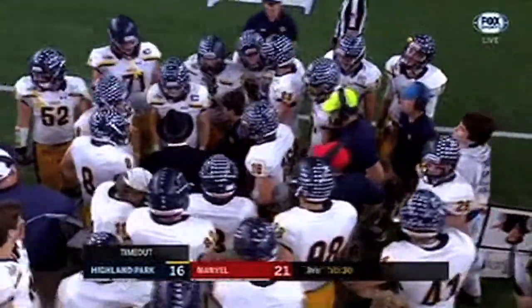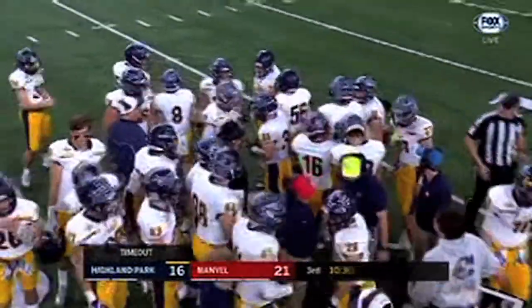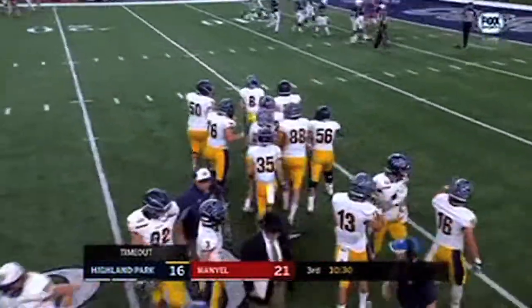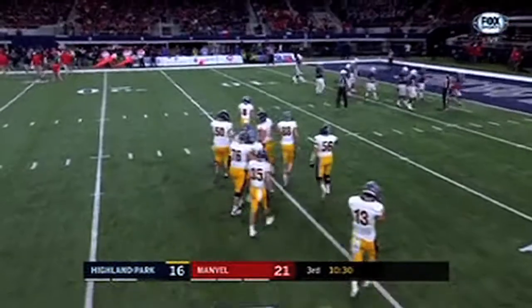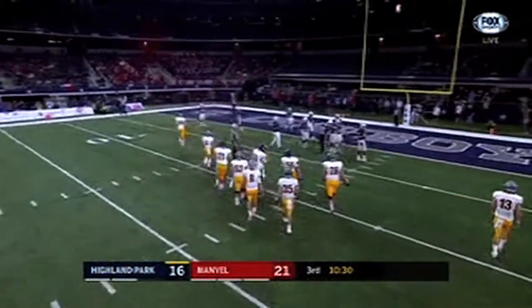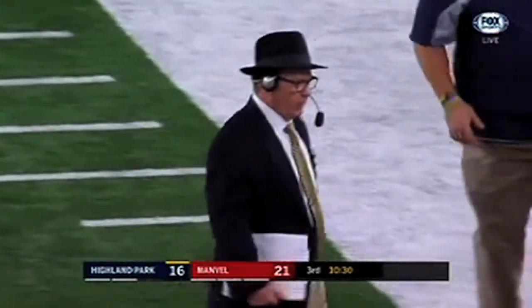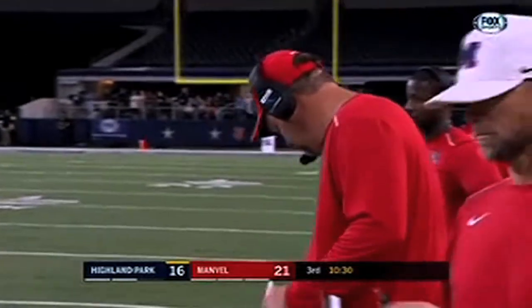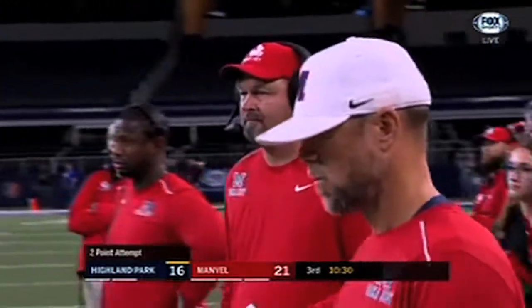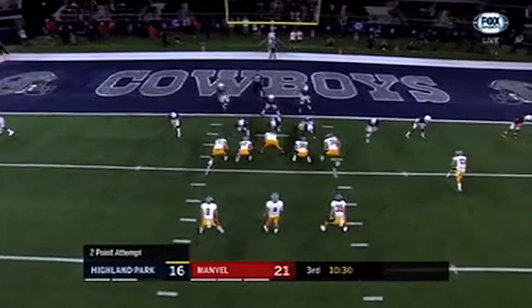It looks like Highland Park, let's see if they go for two, and that's what they're going to do. Mateo Cordray was standing there with the tee in his hand, but he's coming back to the sidelines. So Highland Park did use a timeout, and they will go for two to try to make this a three-point deficit. See what's dialed up here for the Scots. Interestingly, they have the ball spotted right in the middle of the field.